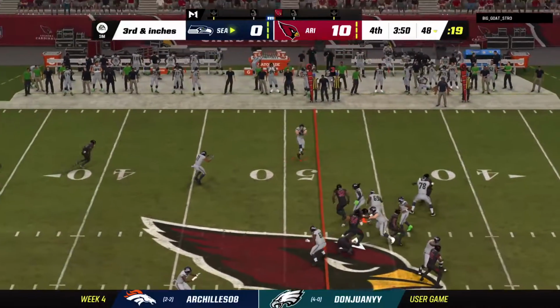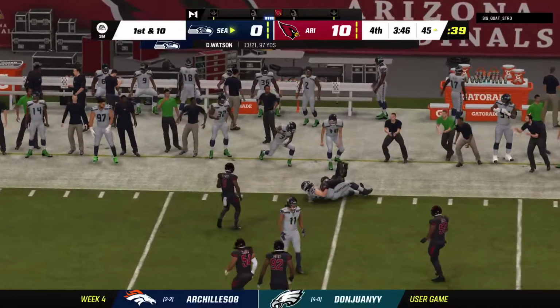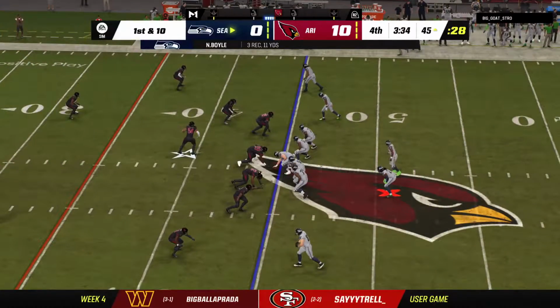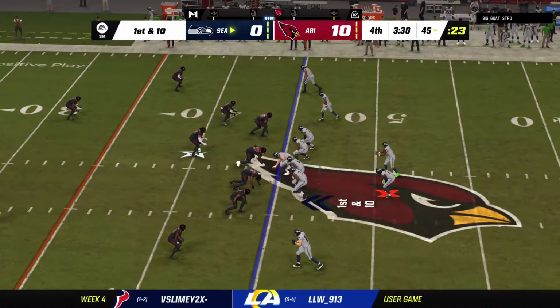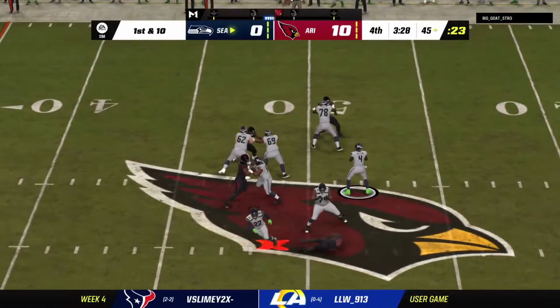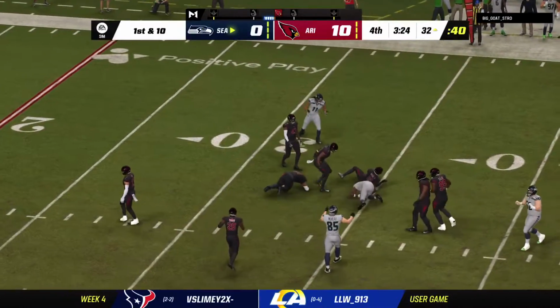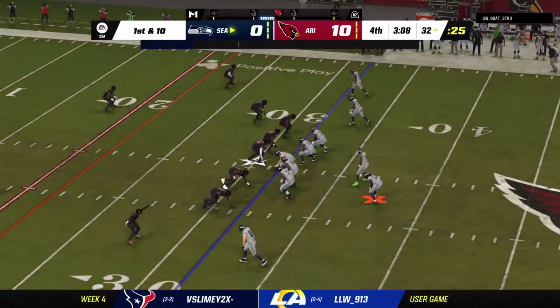Watson. He's going to find his tight end Boyle. And he is going to have a Seahawks 1st down, and he'll have it by plenty as they're able to keep the drive alive on 3rd and inches. Watson on 1st down. Got an open man. It's Josh Palmer. And they're going to work this down to about the 32-yard line.